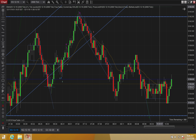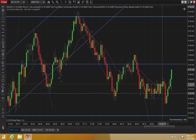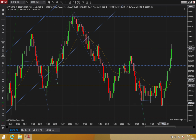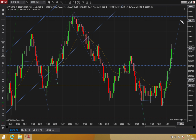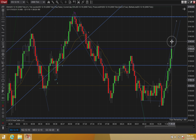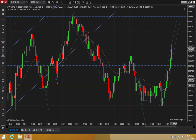Now we get kind of a breakout, and it goes right back to the highs, and then it's sort of a breakout pullback, and then this thing has a push. Today was an FOMC announcement day, so this was a pretty gentle move. Sometimes the moves are much more exaggerated. Today was pretty gentle, but that's pretty much at 11. That's when that news came out.